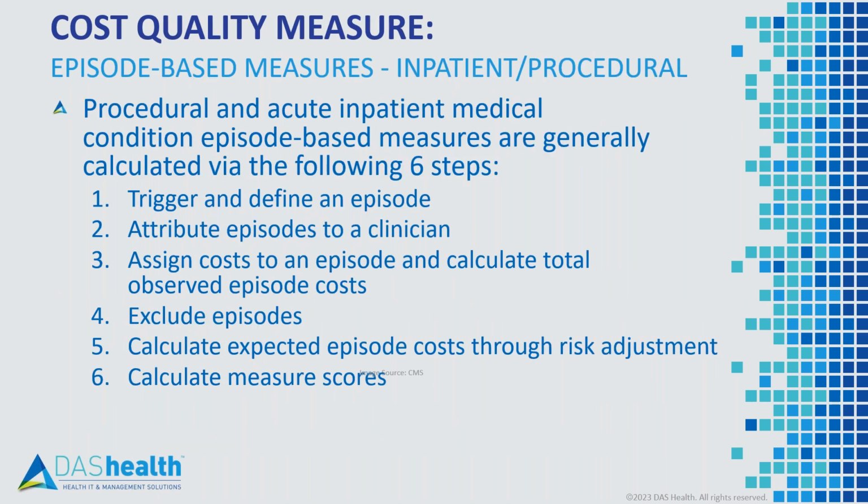Next, we have our episode-based cost measures. The acute inpatient medical conditions and procedural episode-based cost measures assess the cost to Medicare for the items and services provided to a patient during an episode of care. These types of cost measures only include items and services related to the episode of care for a clinical condition or procedure. Both procedural and acute inpatient medical condition episode-based measures are generally calculated with the following 6 steps. 1, they trigger and define an episode. Episodes are defined by billing codes that trigger an episode, and episodes may be placed into mutually exclusive and exhaustive subgroups for meaningful clinical comparison.